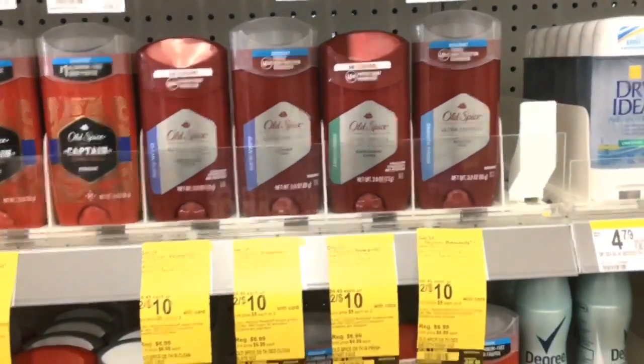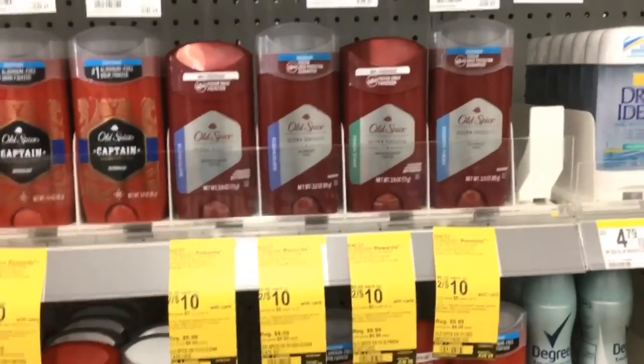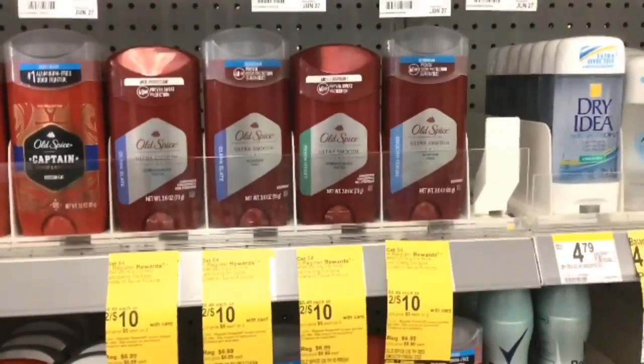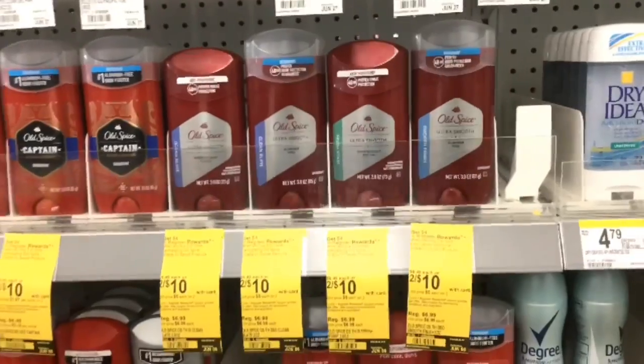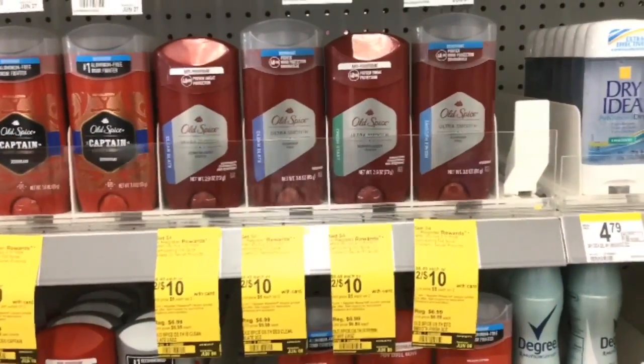So this can be done for the spend 10 over several chips get 5,000 points, or it could be used for the spend 5 get 5,000 points. So I'm going to show you how to do it both ways, but I'm going to do it for the spend 5 get 5,000 points.